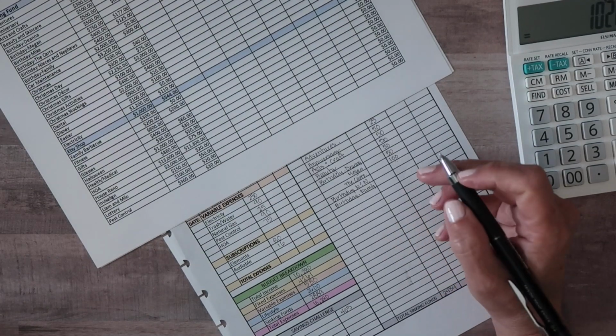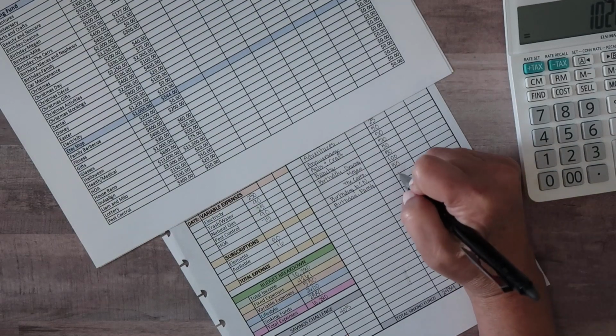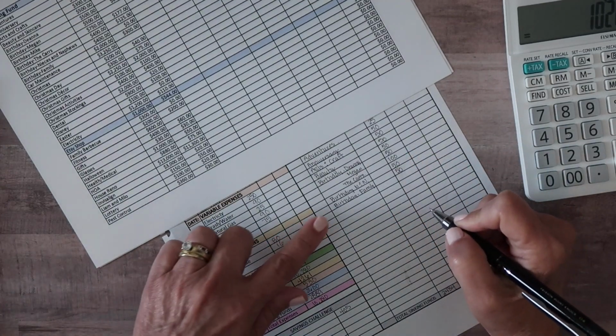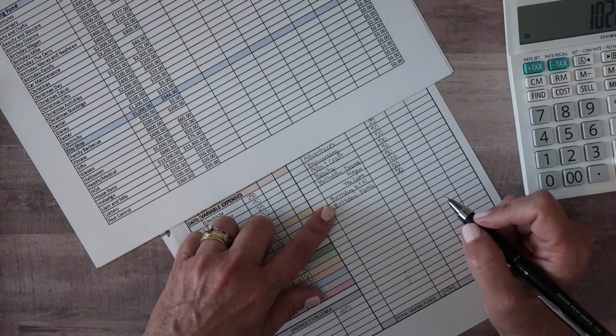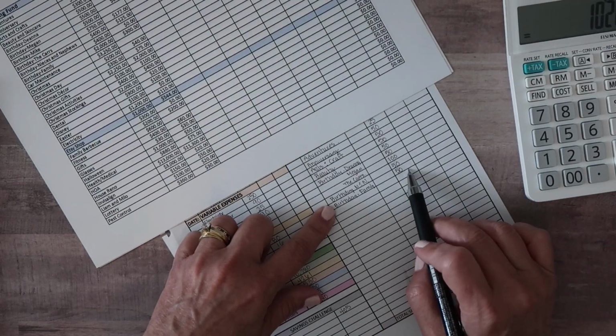My nieces and nephews, $50. And for my family, 50. So my immediate family, my sisters and my parents, all of our birthdays are done until May. So I've got some time to build that one back up.